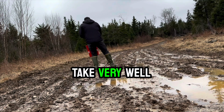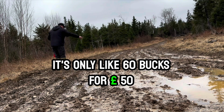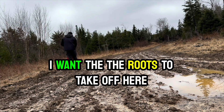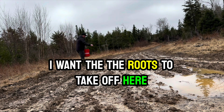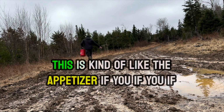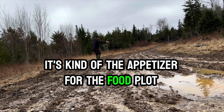This might not take very well. This was a cheap bag of grass seed. It's only like $60 for 50 pounds. But this is just like a base layer in a way. I want the roots to take off here, help hold the soil from eroding and washing away. This is kind of like the appetizer, if you will. For lack of better words, it's kind of the appetizer for the food plot.